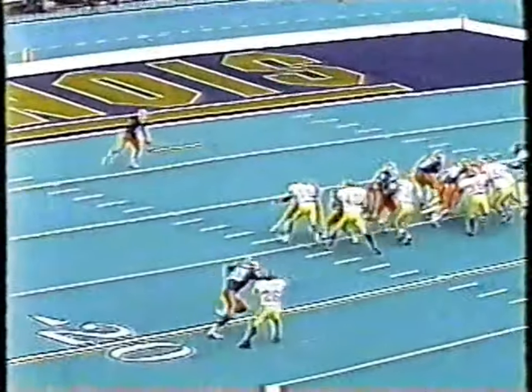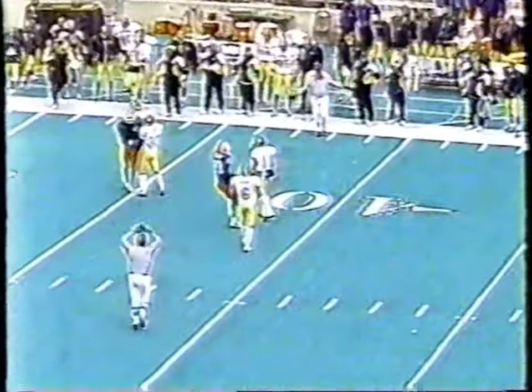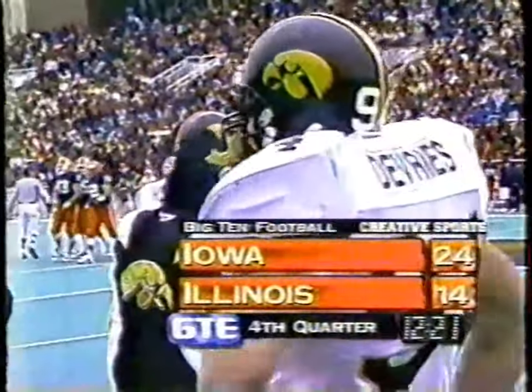Higgins on in punt formation. Catch signal made by Demo Odoms. Iowa will start from its 42-yard line. So the Hawkeyes beginning to grab control of this football game, leading by 10, 24-14.